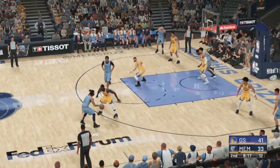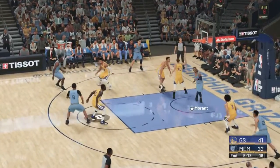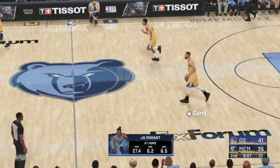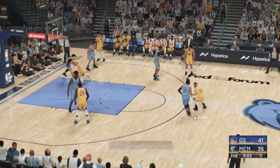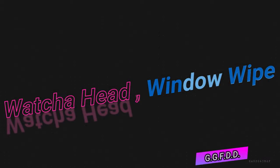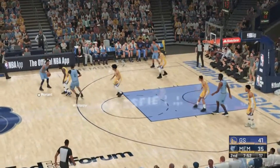Green against Morant. Driving in. And counted. Now 4 for 9. And their offensive game plan is clear. Get it inside and go to work. Curry against Morant. Pass to Porter. Three-pointer. No good there. Now Memphis takes it the other way. Williams passes to Morant.